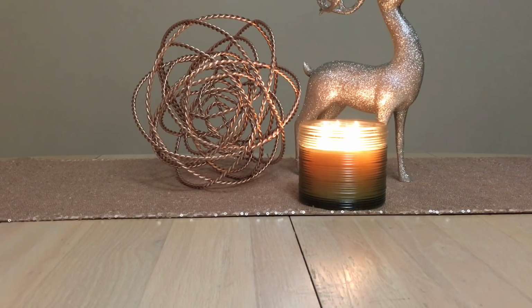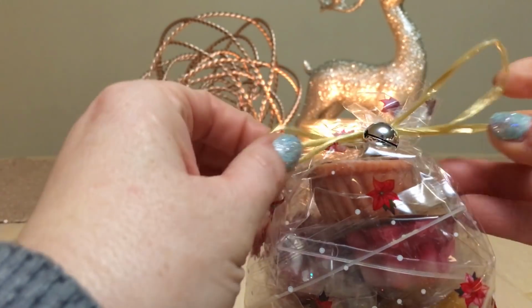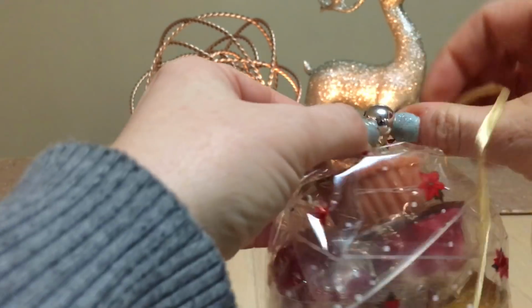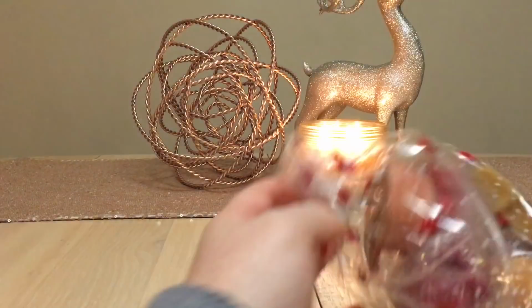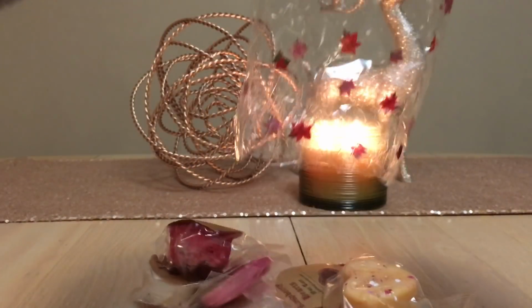But let's go into the samples I received. I haven't even opened this yet. Got the bell. The Bathing Garden, oh my god, they do such an amazing job with their presentation as well. Now I think I need a pair of scissors, don't I? Oh, I can do this. Come on. Sorry, guys. I didn't really think this one through. I probably should have just opened it up before filming. So cover your ears.